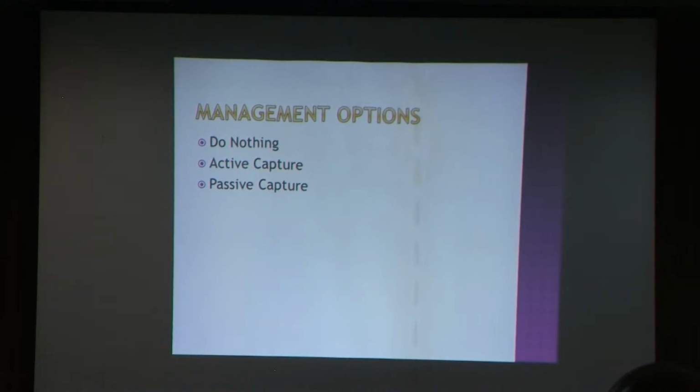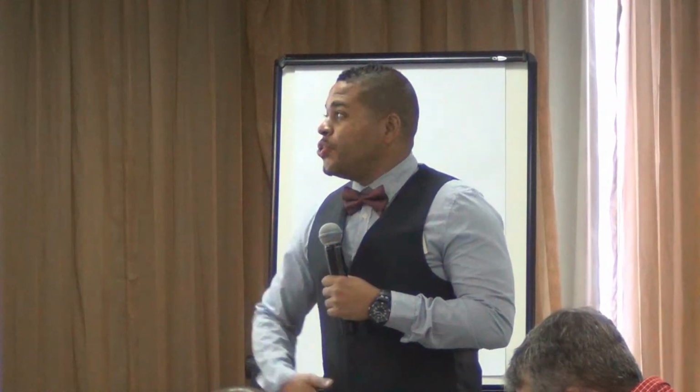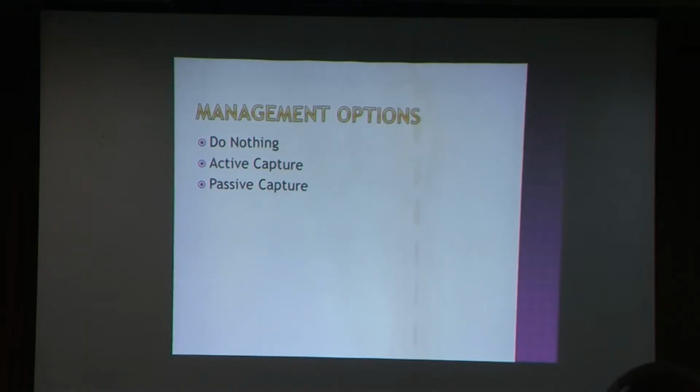So there's active removal. The costs associated with this management option include traveling to the areas, fuel, spares, permits, all of these things. A lot of times we're looking at removing lionfish from protected areas. The passive capture method is an innovative method that Dr.